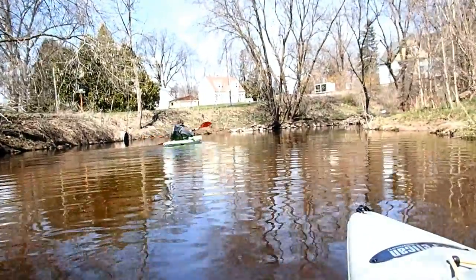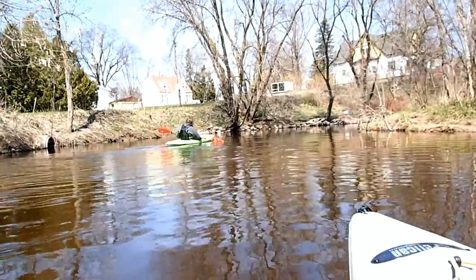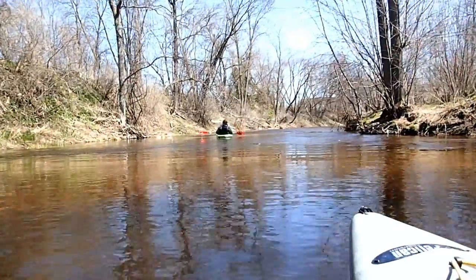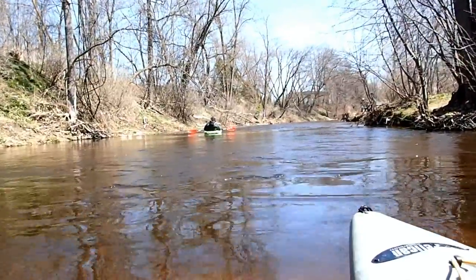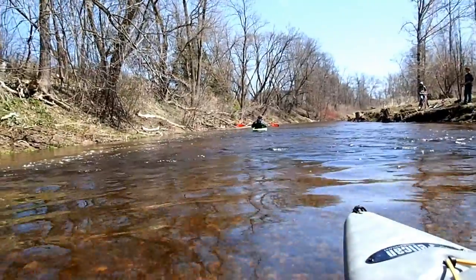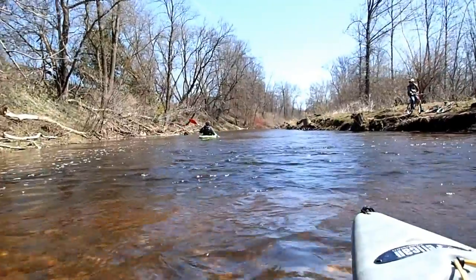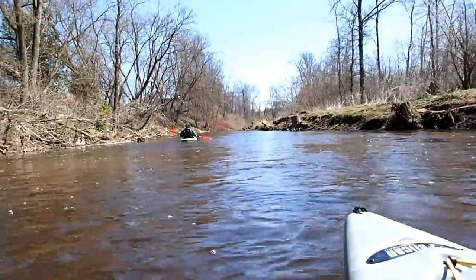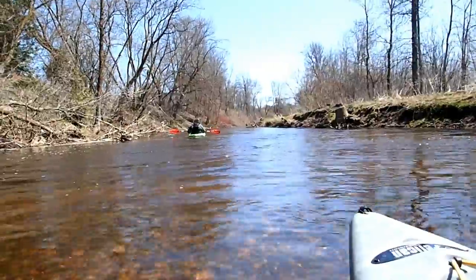Oh, there's lots of little fish over here. Made it over that one. And big fish. Oh, a lot of big fish. Might not be enough water here, though. Oh, yeah, plenty of water. Quite a few fish up that way I see swimming around.